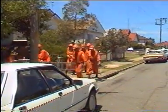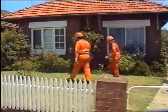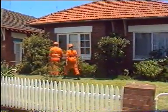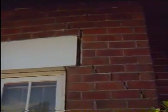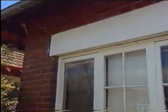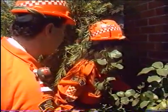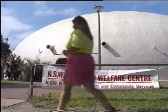We had, over a period of time, about 1,500 SES personnel from Newcastle, Maitland, Upper Hunter and Sydney working to assist us. And most of those people worked shifts of about 48 hours and worked really hard. I think it's somewhat difficult for people to realise that there are people in the community who are prepared to work for nothing. And the response from the SES was in fact overwhelming.